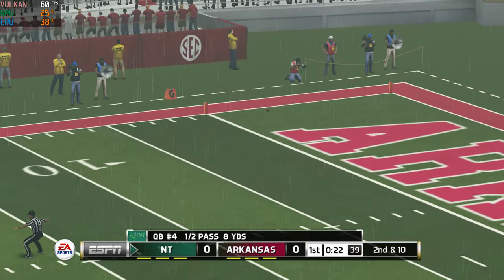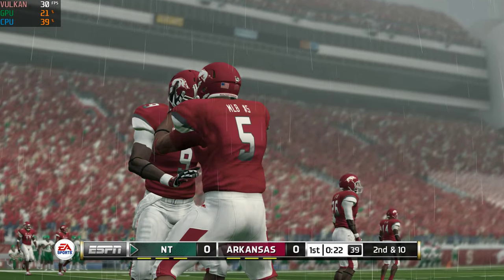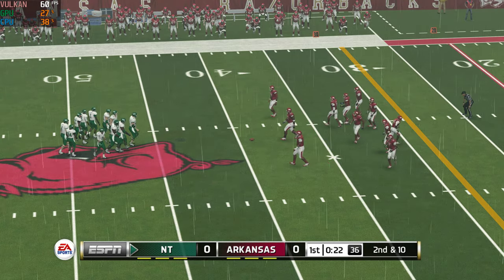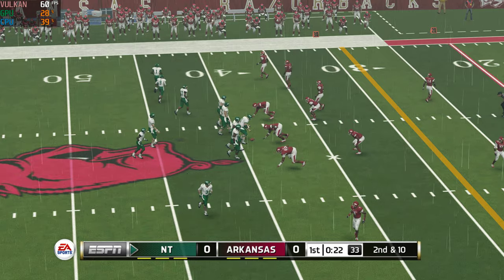Quick throw out to the receiver, incomplete. The ball just sailed on him and he knows it. He'll get it next time. That makes it second down from the 39-yard line.